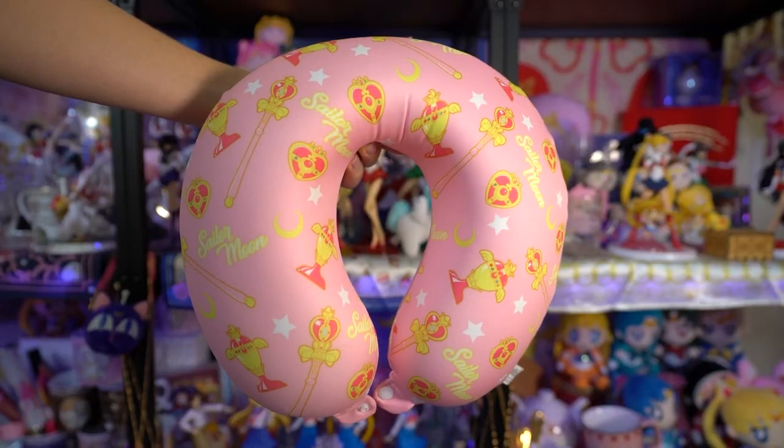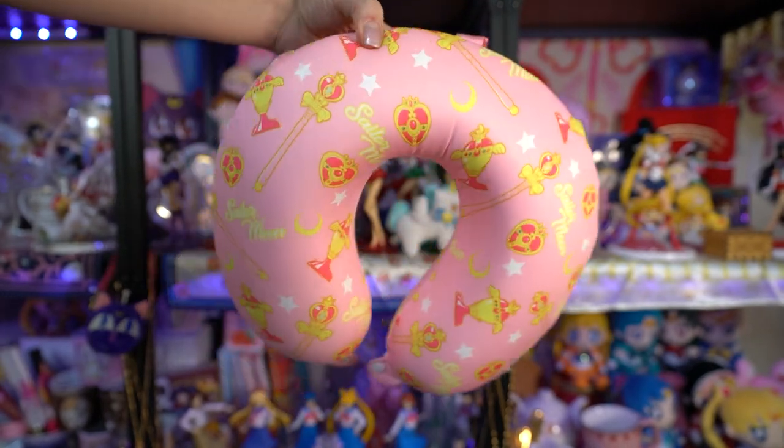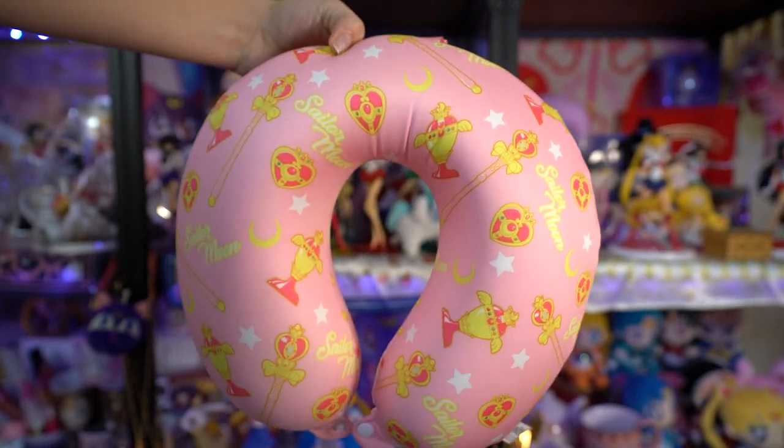This one I saw Ochibawolf review a little while back on her YouTube channel, and I was like, ooh, it's memory foam. So I really like memory foam neck pillows, so I really wanted to get one. So when I saw it was available again through one of the Asian pop-up shops, I was like, I have to get that, it's mine. So I decided to purchase it. As you can tell, I really like memory foam. I just keep on squishing it. It's just, it's comfy. I like it.